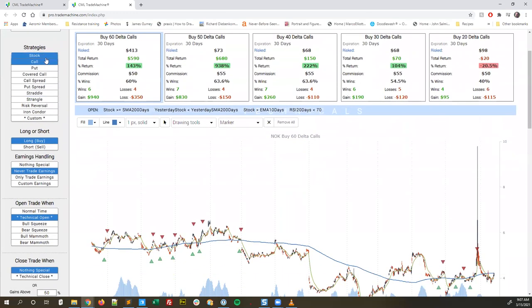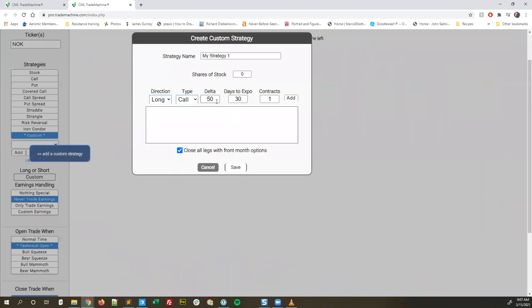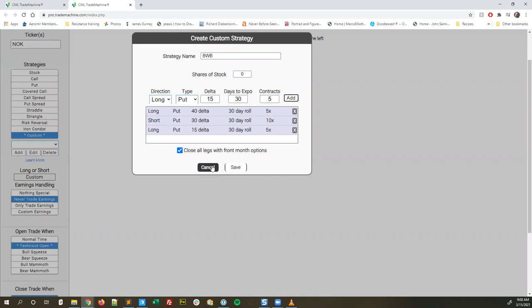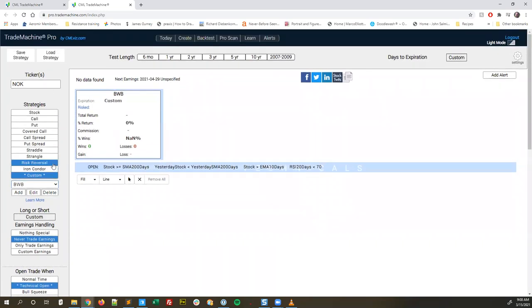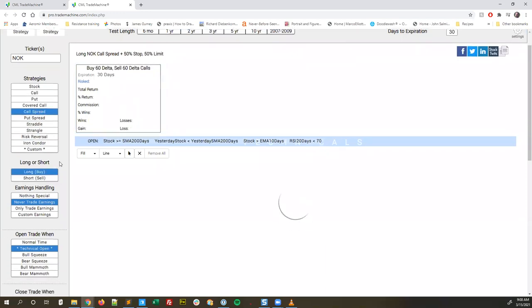As far as the strategies, you can do the standard call, put, spread, straddle, strangle, iron condor, and even make up a custom one. Now it's all based on deltas. So you could make up one like a broken wing butterfly, and say you do a long put at, say, 40 delta, and we'll do 5 contracts. And then we'll do a short put at, say, 30 delta, we'll do 10. And then we'll do a long put at maybe a 15 delta, and do 5. And so now if we save this, oh, I think I already have one called Broken Wing Butterfly. So now you can run that Broken Wing Butterfly on a stock symbol, and it'll take those parameters and run with it. So let's just go back to the standard ones.